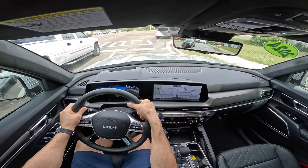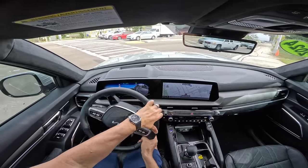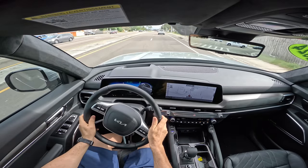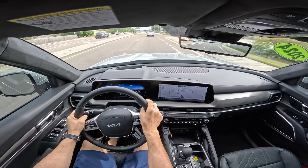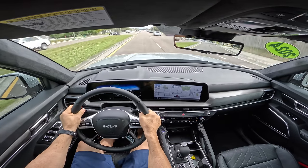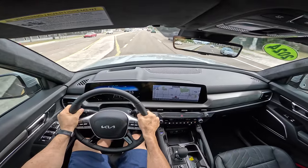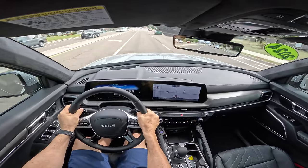And then we're going to see how the on-throttle experience is around this corner. Are you ready? On-throttle, here we go. The 8-speed drops down and we are off. Love the blind spot cameras. Decent shifts from the 8-speed automatic, not the smoothest, but I've also been in worse.